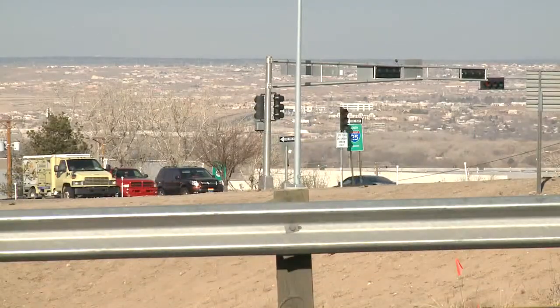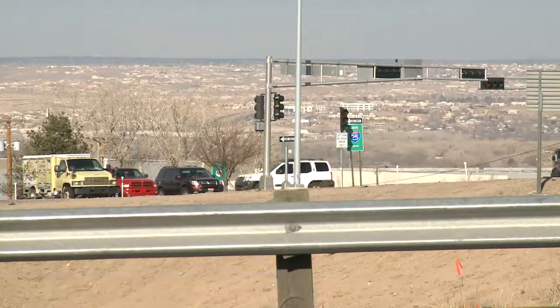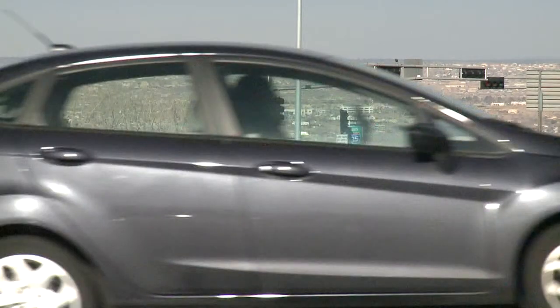Commuters are encouraged to allow extra time for the first couple of days of construction and to use extra caution in the work zone. I hope that Albuquerque is ready for the project. This area is so congested, and it's been congested for such a long time. The project is expected to be done in December 2014. For now, back to you guys.